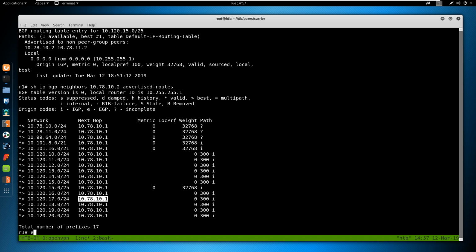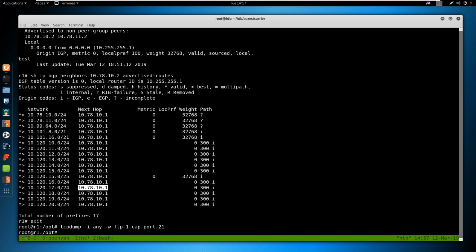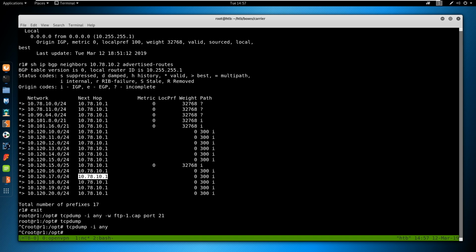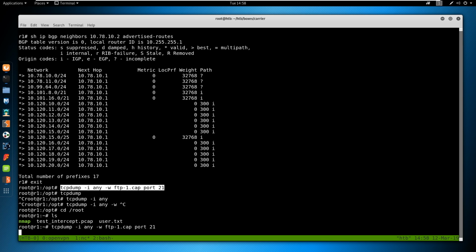So what we can do is exit out of here and do a tcpdump. So we can do tcpdump -i any for interface any, and then -w for write. We'll do ftp-1.cap. What else do we want to do? Port 21. I'm only interested in that traffic. So I'm going to let this run. Did I screw something up? tcpdump -i any -w. Oh, I may not be able to write to /opt. Let's put it in root and rerun this command. So copy, paste. There we go.